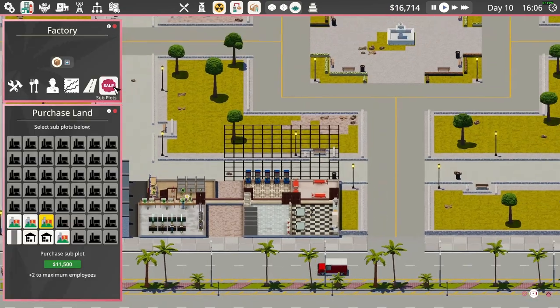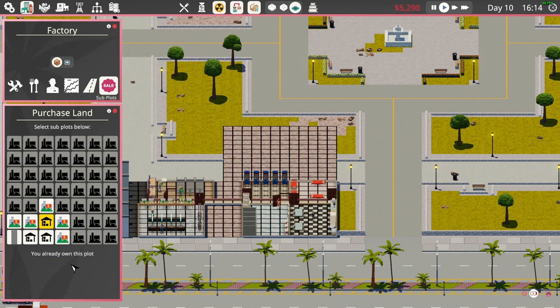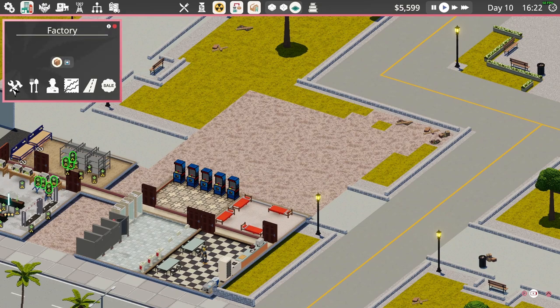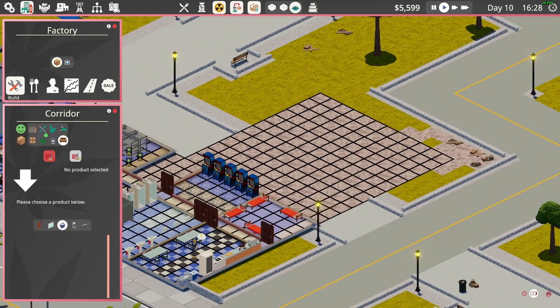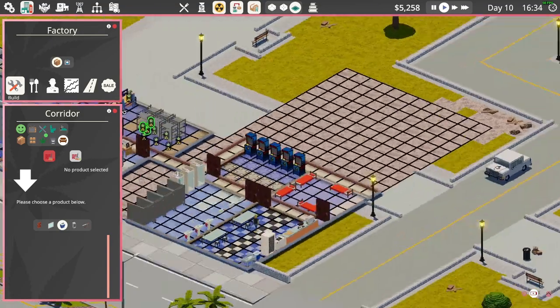First and foremost, let's purchase this plot of land up here for the sole purpose of moving everything. So let's purchase that plot. There we go. Then first, before we do anything else, let's start building some hallways. I want one going here and one going this way. Done.